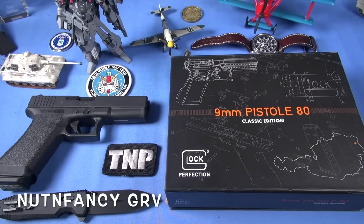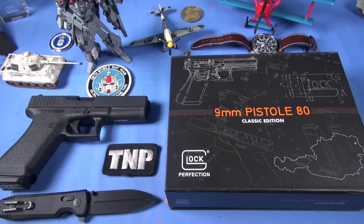Glock P80 review, Nut and Fancy project. Tactical Doodle is here. The holy grail of Glock collecting.